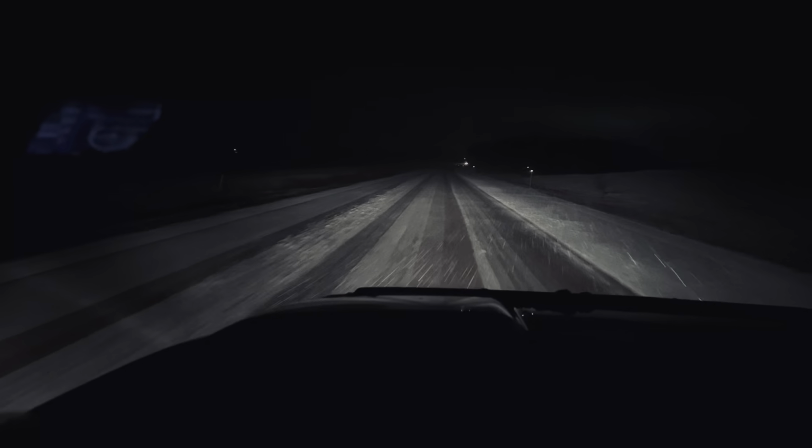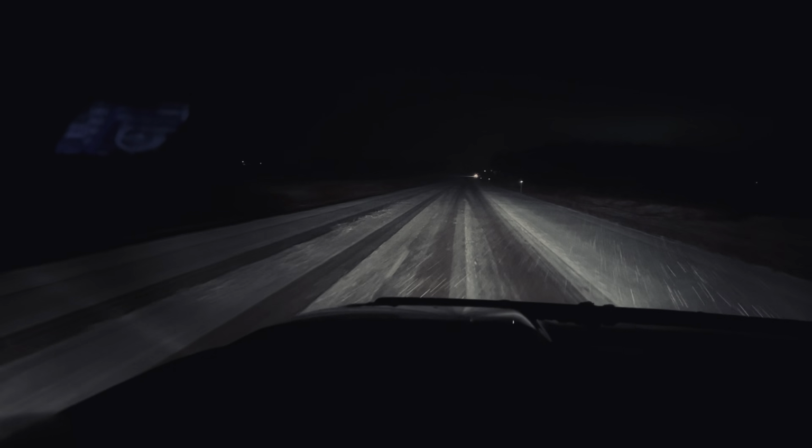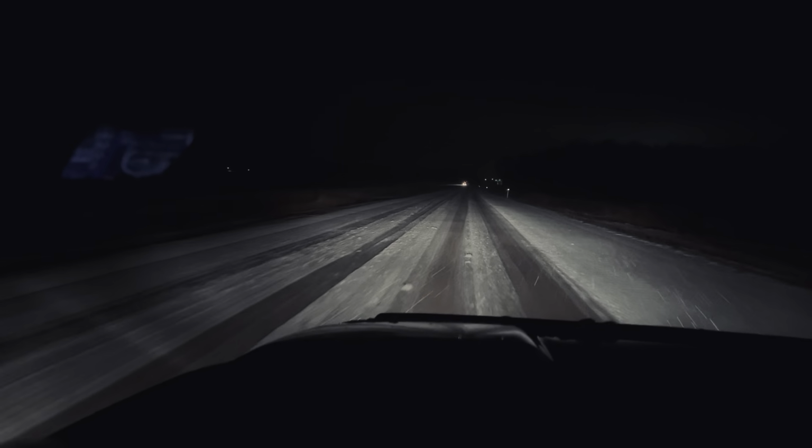Well, here we go. 4 in the morning. This is the freeway. Only 4 more hours to go. Let's go get some gold.